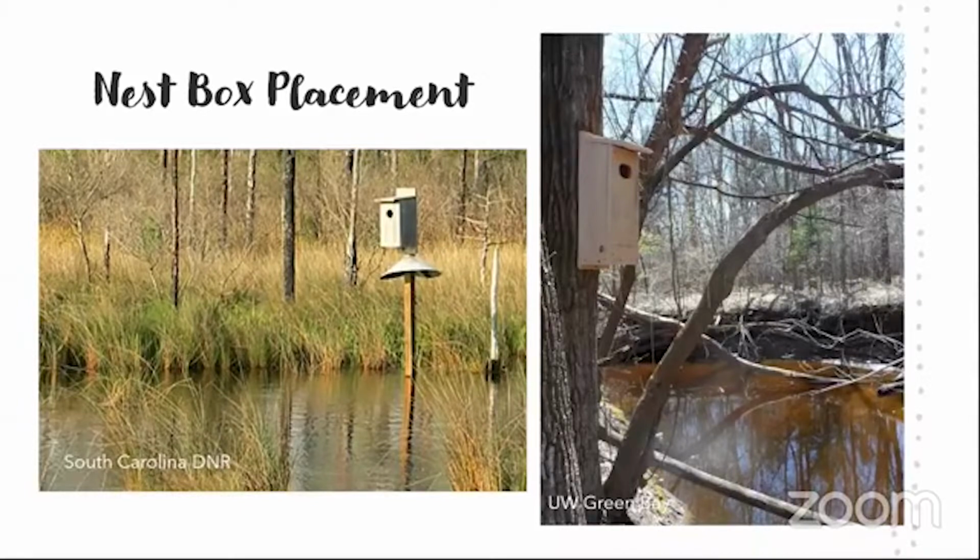So these boxes, while they may seem like a really simple idea, they have been very instrumental in bringing back wood ducks. And they were actually first designed and studied in the 1930s at a National Wildlife Refuge in Illinois. And they found that out of the 300,000 nest boxes they installed, they produced 100,000 ducklings, which is pretty good. So these boxes, they are very helpful. And this is why we encourage people to go out and make them and put them out.